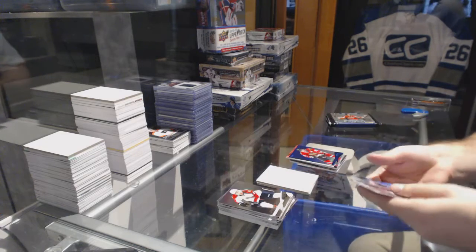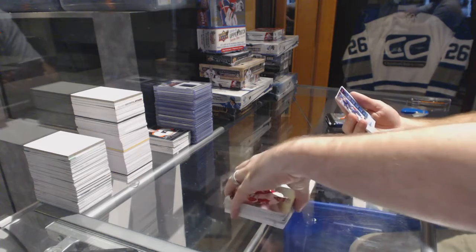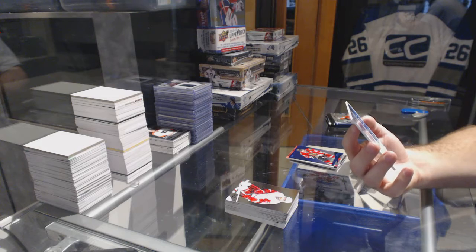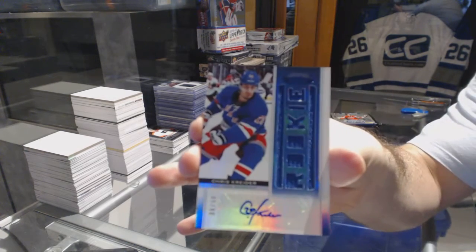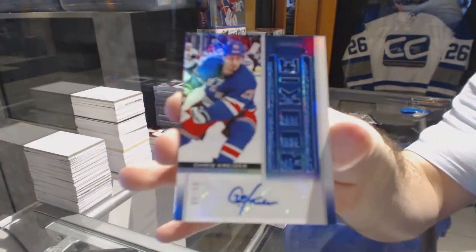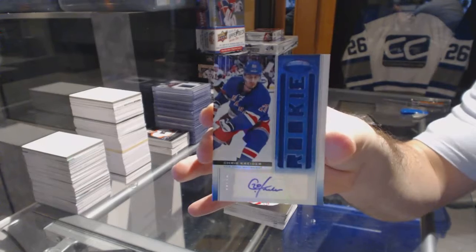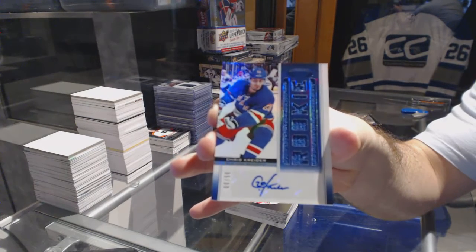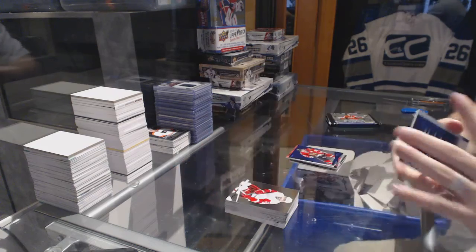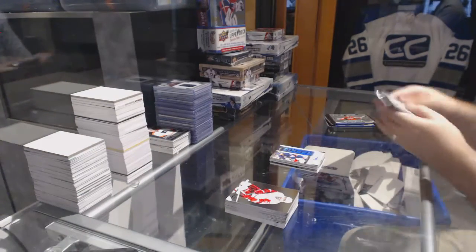Ooh, that's a big card for this. We've got numbered 6 of 50, a mirror blue rookie jersey auto for the New York Rangers, Chris Kreider. 6 of 50, Chris Kreider. Sweet.